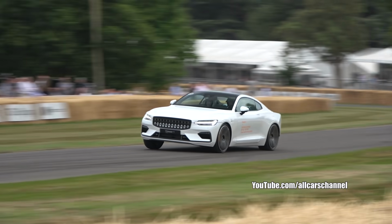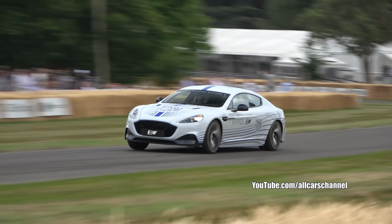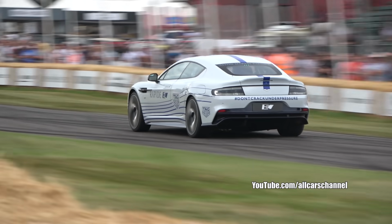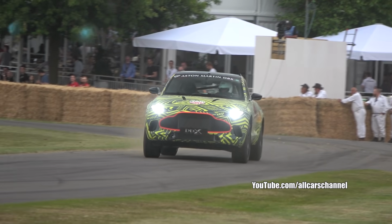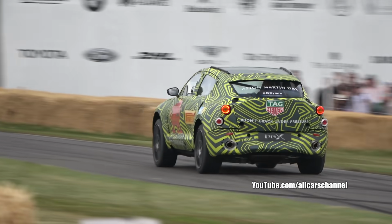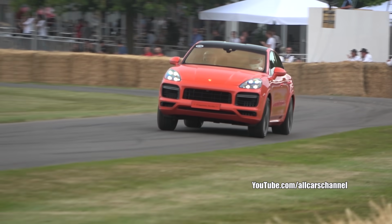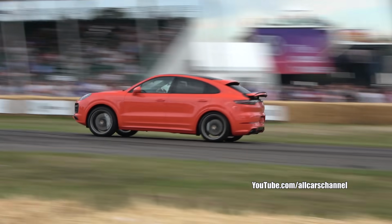Still the Ferrari P4. Apparently share the sound fittings with the Apollo. Yeah, it's quite something. Cullinan together with the Mini John Cooper works, which is going to have one.